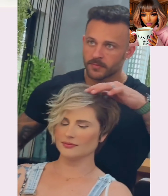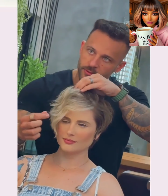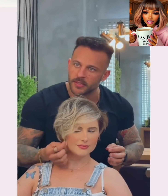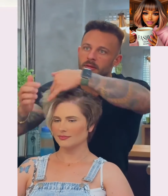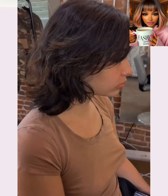So here we have someone with hair just, wow, I didn't even have time to say what she originally had, which was a bob, but this pixie is so chic and fun. I love the way that the color looks here. Beautiful.